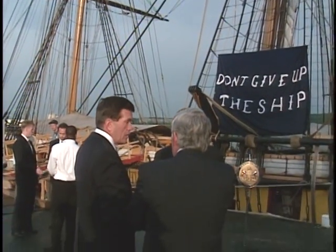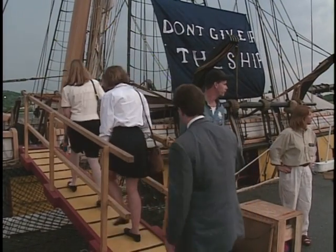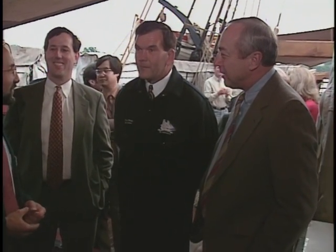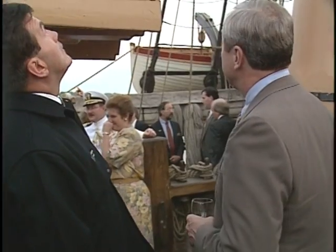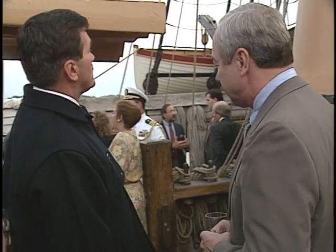On a summer day in June, the flagship docks at the capital city and plays host to decision-makers with her goodwill message. At an on-board reception, Governor Tom Ridge of Pennsylvania mixes with politicians, foreign diplomats, and naval officers, offering a history lesson on Niagara, her mission, and her future.